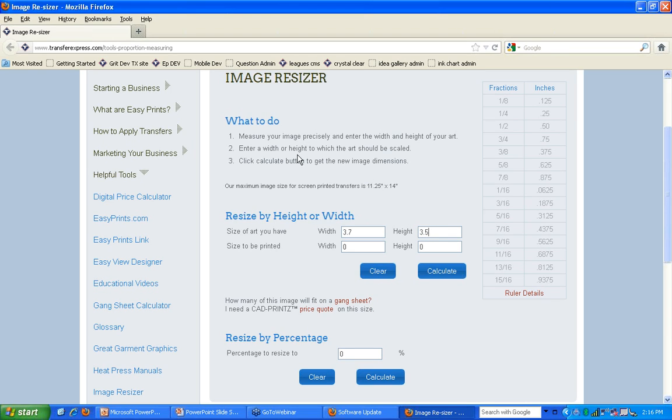The next step, enter the width or height, or being the key word there, to which you want the artwork scaled. Now, you're not going to want to enter both of these numbers here. The next section down, you see size to be printed. You don't want to enter both of these because you need to know the proportions. If you enter both of them, you're just going to confuse the computer. So we're going to enter the width or the height. Well, let's say that the tote bag I'm working with is 8 inches tall. So I cannot make whatever I do any taller than 8 inches. So I'm going to come over here to the height, and I'm going to say 8.